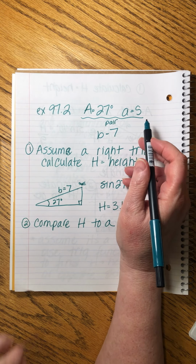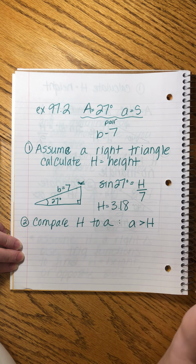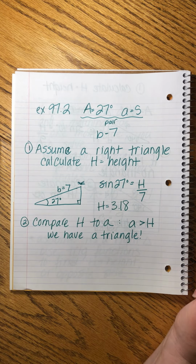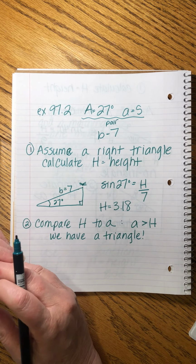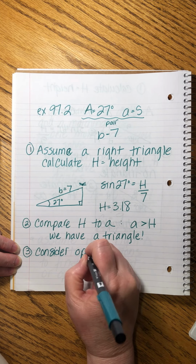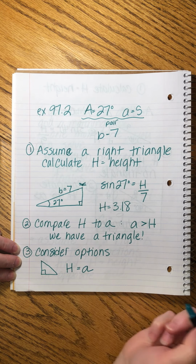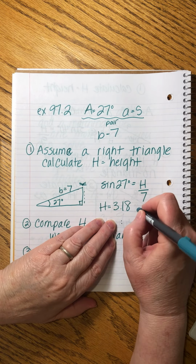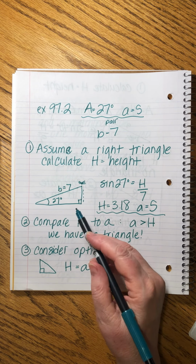Okay, this time we have that A is greater than H. That's good news. That means we have a triangle. Now we have to figure out what our triangle looks like. If it was a right triangle, then H would equal A, right? Because when you have a right triangle, this side is the height of the triangle. Well, that's not the case. Our H is 3.18, our A equals 5. Let me put those side by side so we can see them. A is not the same as H, so that means it's not a right triangle.